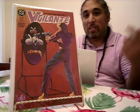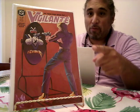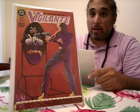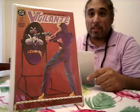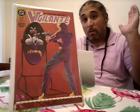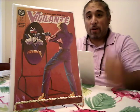Now this book definitely is hard to find in a high grade because you see that cover right there, very hard to find because of the color of this cover. So very happy to find this finally. I've been searching for this for a long time and I haven't been able to find it. So finally found it. I'm very happy.